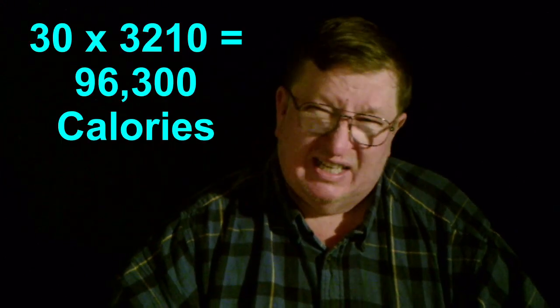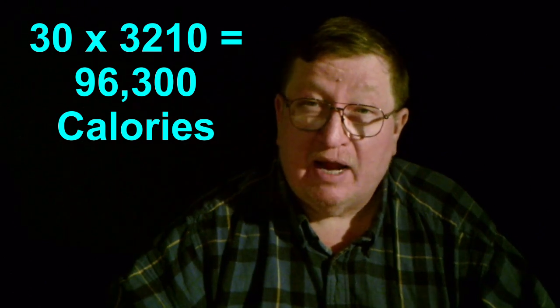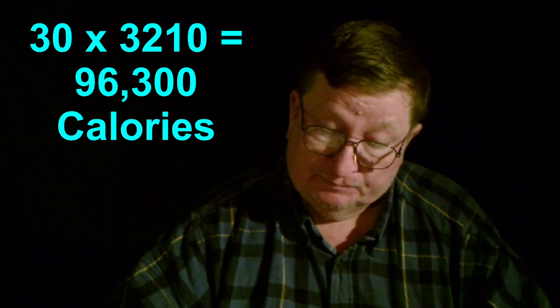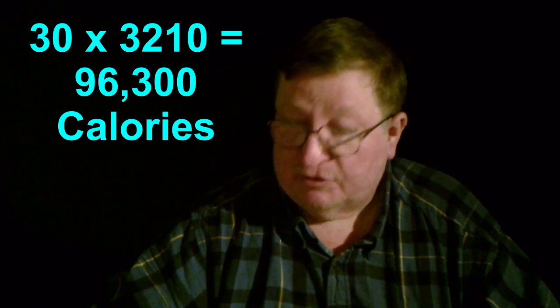3,000 calories. So let's say you raise 30 of them a year. It wouldn't be that hard to raise 30 for 8 weeks. You could put them in a chicken tractor and move them around and give them some water to play in, and they'd be tickled to death. If you raise those 30 birds, that would be 96,300 calories.